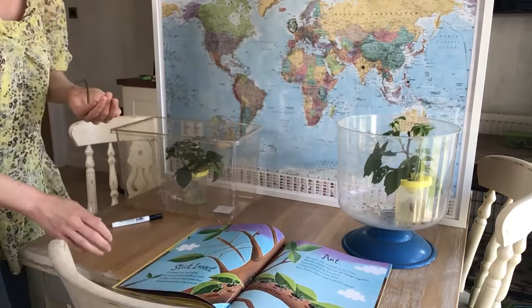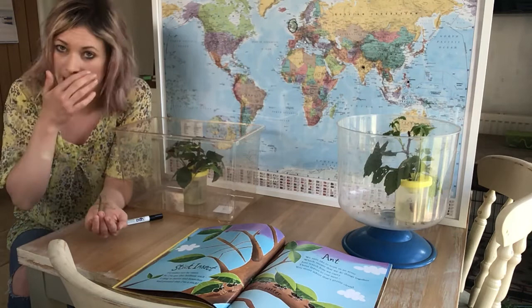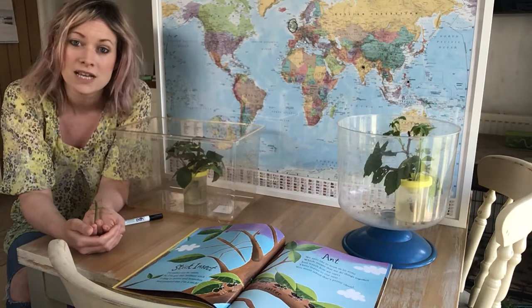You won't see them when you're out and about on your walks because they like to live in places where it's warm all the time. It would be too cold for them here and they would die. But you can keep them as pets inside your house. And we have got two different types of these stick insects that live with us in our house.